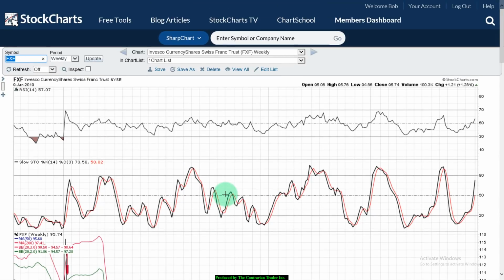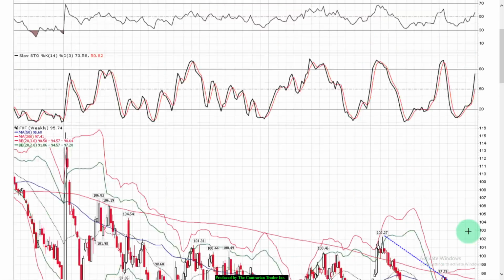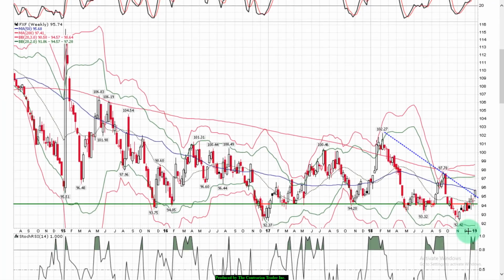The Swiss franc, FXF, a lot of currencies today. We broke out this week on the Swiss franc. We have a bit of resistance, above which at current we are trading, at the 50-period moving average. But I see nothing but good things here for the Swiss franc. I think that we move higher from here.